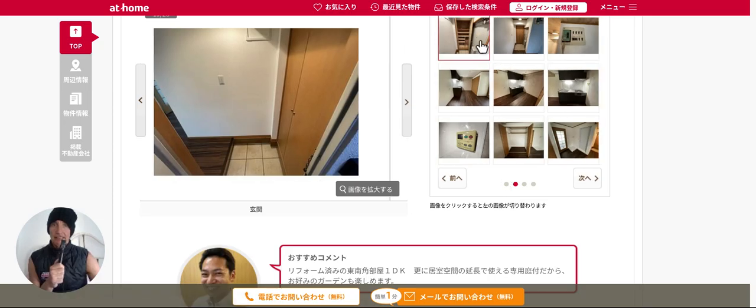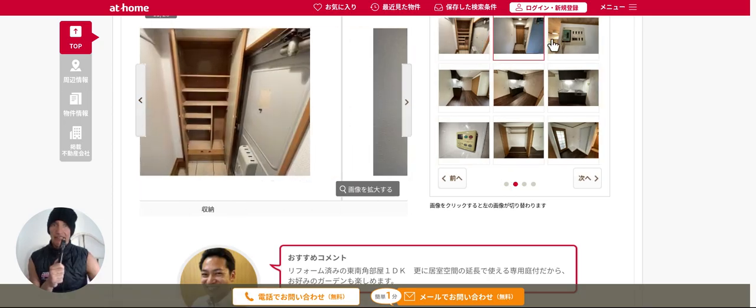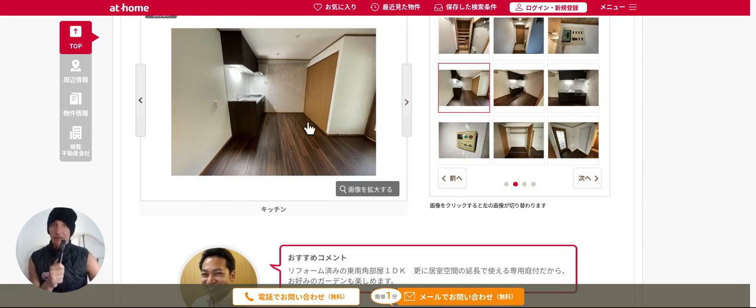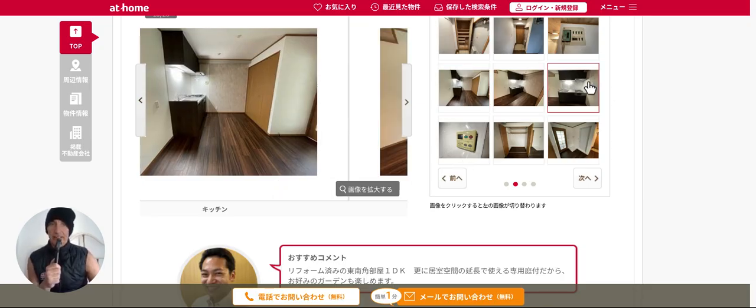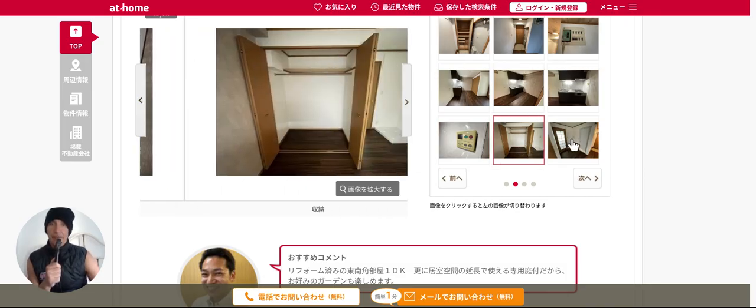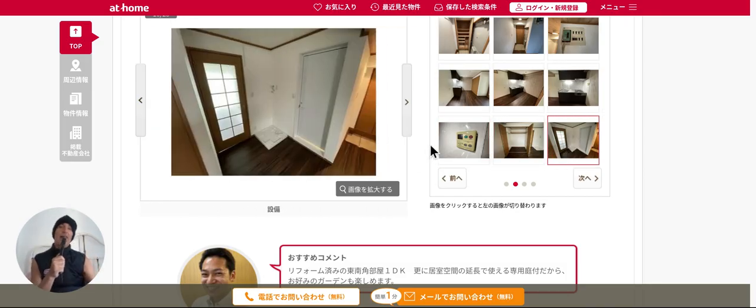Here's the inside of the unit. It's dated, but it's not terrible. These floors look like everything's been half redone. This wasn't redone. This was done in the 1990s, and the kitchen was redone recently. And this was a hot water system panel that you'd see from the 1990s, and that has not been redone. So it's sort of half been redone. New floors, but you can see all the old doors like that.